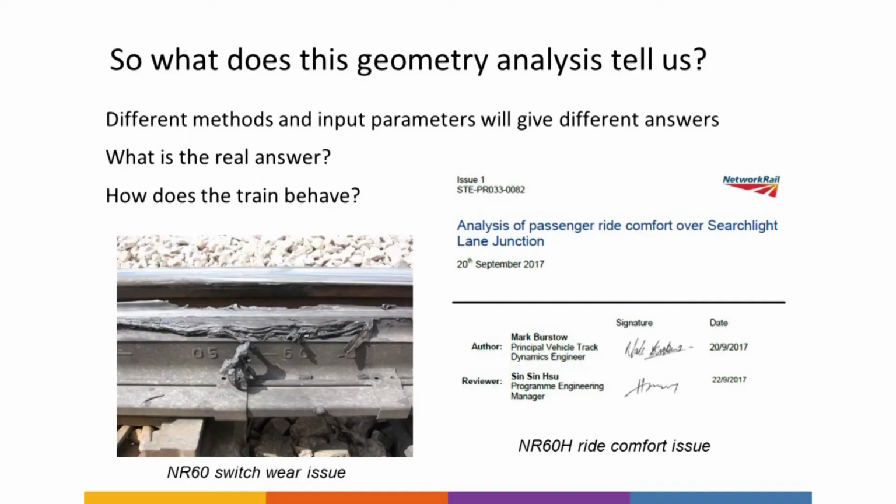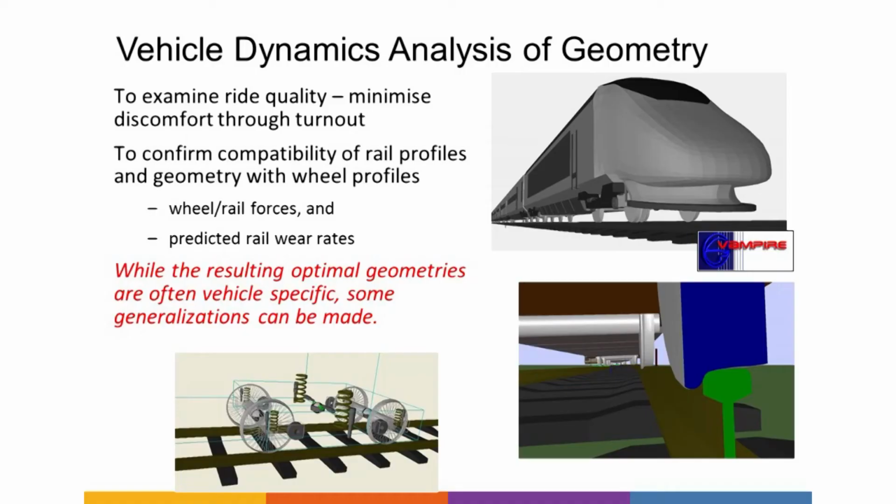So what does this geometry analysis tell us? That different methods and input parameters will give different answers. So what is the real answer? And how does the train behave? You know, we know that the NR60 Mark I suite was rushed, and then we didn't do any vehicle dynamics analysis with it. So we had problems with the NR60 switch wear issue, and now we have the ride comfort issue with the H switch. So it is really important that we do vehicle dynamics analysis of the geometry, because it gives us assurance that the vehicle ride quality is good, and it also confirms the compatibility of the rail profiles with the geometry and the wheel profiles. I think the problem with the switch wear was that the wheel profile and the switch rail profile were not compatible.